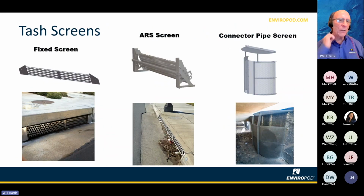Talking about the technologies, let's focus on trash screens for a moment. I've taken three examples of different types of screens. You have fixed screens that are placed right along the curb line, and then you have what we call an ARS screen. We're going to break down the ARS screen in just a moment. The fixed screen and ARS screens are not assured to capture 100% of all trash and debris. Essentially, they're designed to prevent trash from getting into the catch basin in the first place.